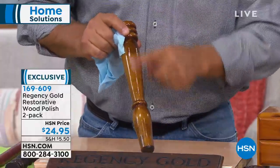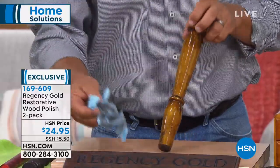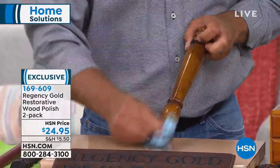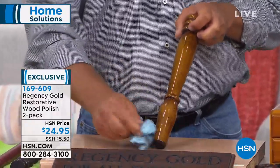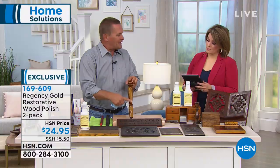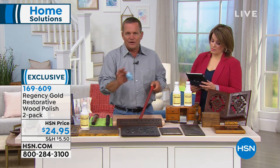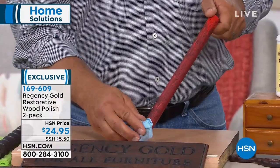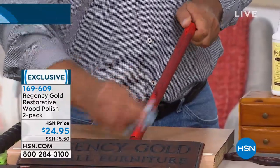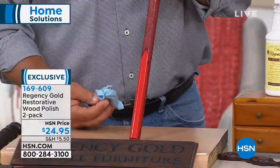This may look wet, but it's got a high gloss finish. Regency Gold restores your wood furniture to its original luster and original finish. And the difference is just amazing. But this is not wet. It just looks that way. Now, you can use Regency Gold on any type of wood you have at home, any painted or finished wood. It cleans, polishes, and brings it back to its original beauty and original shine.